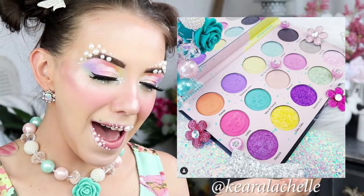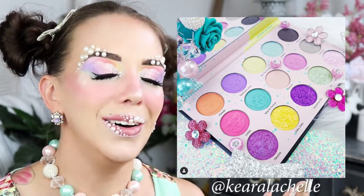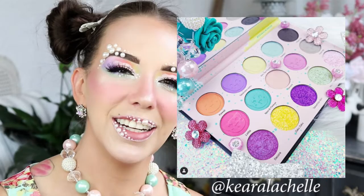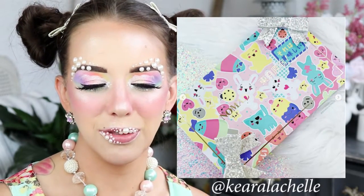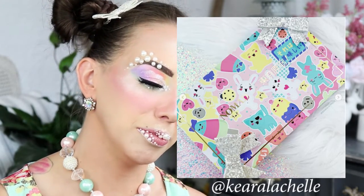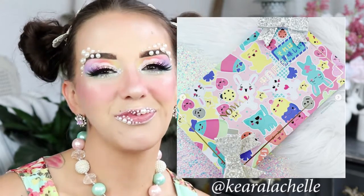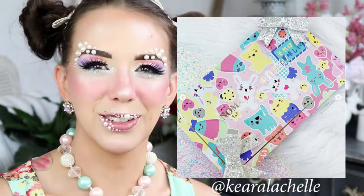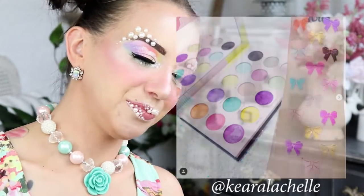So let's just look at these cute product shots! Oh, you guys. I look so cute right now. I can't stop looking at my face. I just look like a crazy rainbow unicorn poop mermaid thing. And I'm living for it. Look at these hair bows! Oh, they're my daughter's. I stole them.